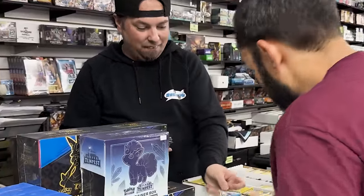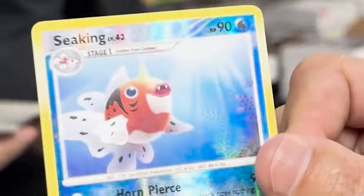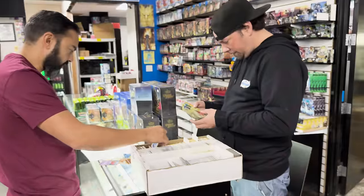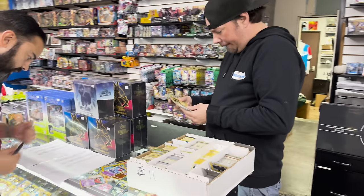And after yet another hour in the store, so much to think about. I was able to steal another hour of Brad's time. And I hope that's okay with his boss. It's the card that we were seeking, and we found it. Sorry. We're getting there. Dude. This is an epic-looking Tentacool from Primal Clash. It's going into the binder.